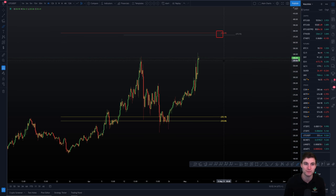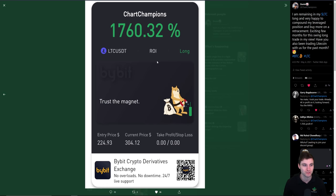Again, I don't necessarily think we're going to hit this and just dump off the face of the earth. But I do think that we can offer a pullback. I do think it's offered to take profits. And again, for scalp traders, day traders, you have some potential shorts off of it if you feel inclined to do this. So for me, that's the next level I'm looking to the upside. So really my thought process right here is long on Litecoin. Think it's looking absolutely amazing.